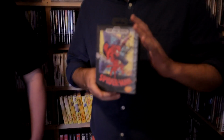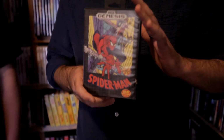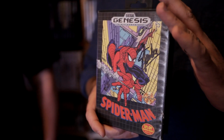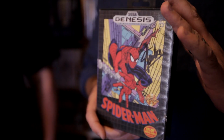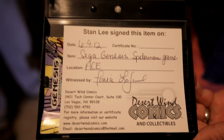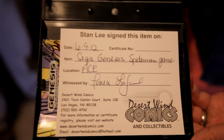Of course, it's Spider-Man on the Sega Genesis. Something about this makes it extra special. What can you tell us about your copy of Spider-Man on the Genesis? So, this is my original copy of Spider-Man. I loved this game growing up, and I had the opportunity to meet Stan the Man Lee, and he was able to sign this for me at Albuquerque Comic Expo when he came here.